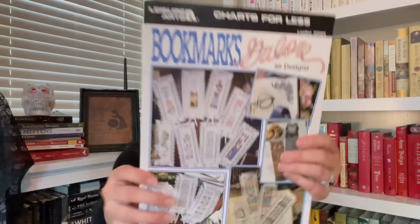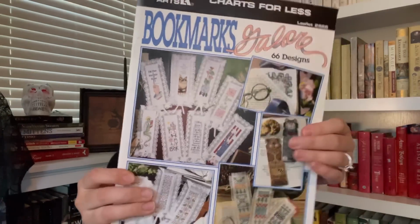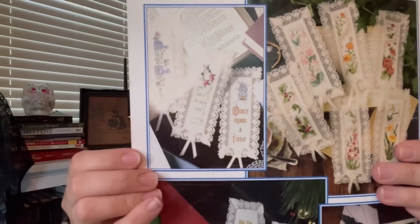Some bookmarks. I like these a lot. Some of them are just super, super cute. So I think there are things I could change up. I love this one on the back. It says Once Upon a Time. I feel like that'd be really cute for my daughter.